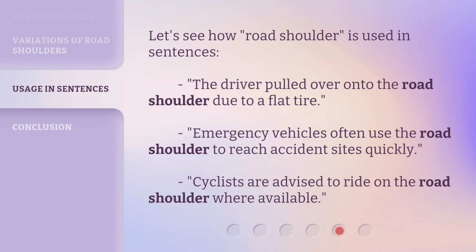Let's see how road shoulder is used in sentences. The driver pulled over onto the road shoulder due to a flat tire. Emergency vehicles often use the road shoulder to reach accident sites quickly. Cyclists are advised to ride on the road shoulder where available.